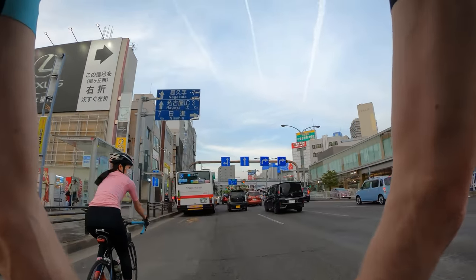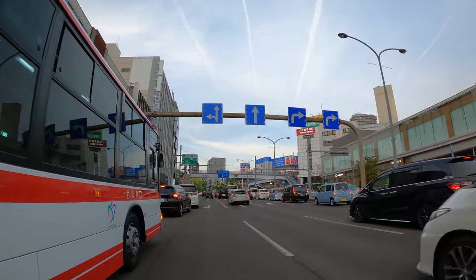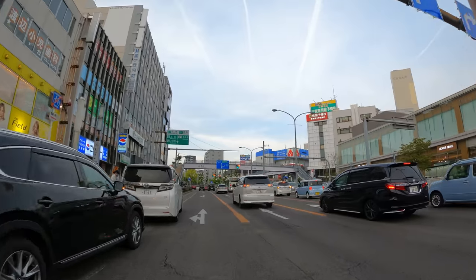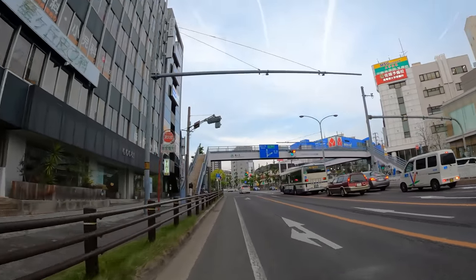That was pretty dangerous. In times like that, it's best to just take over the whole lane. Don't let them pull that.